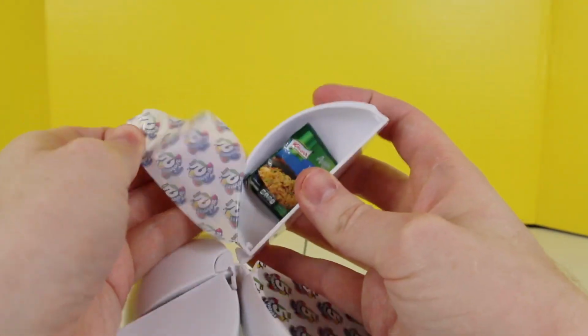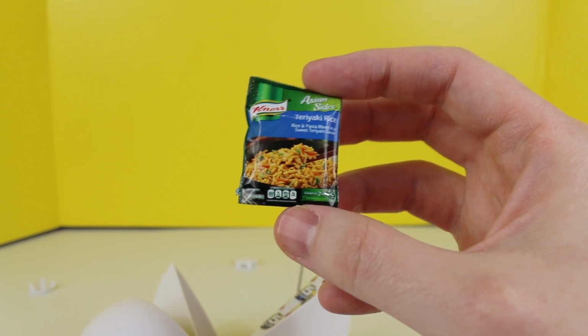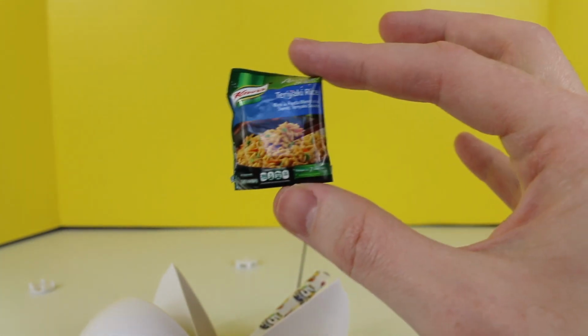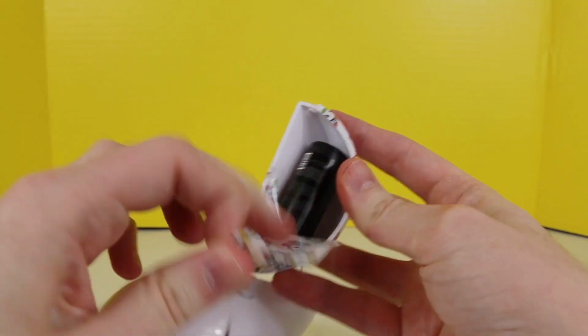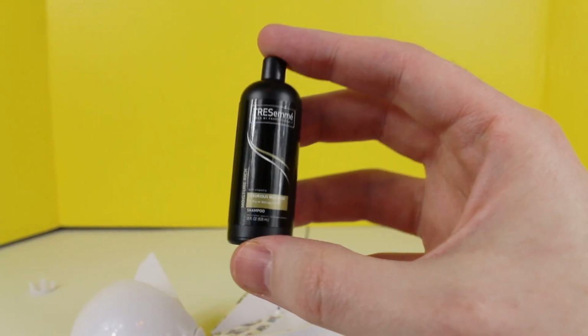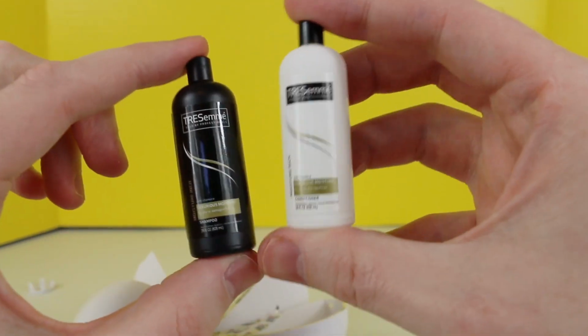And next we have, oh, what is this? Asian sides, teriyaki rice. We have a little thing of rice. Another thing perfect for like the fridge or maybe like a little doll pantry. Is this another thing of Tresemme? Is this the hair, the shampoo? Now we have the Tresemme shampoo and the Tresemme conditioner.